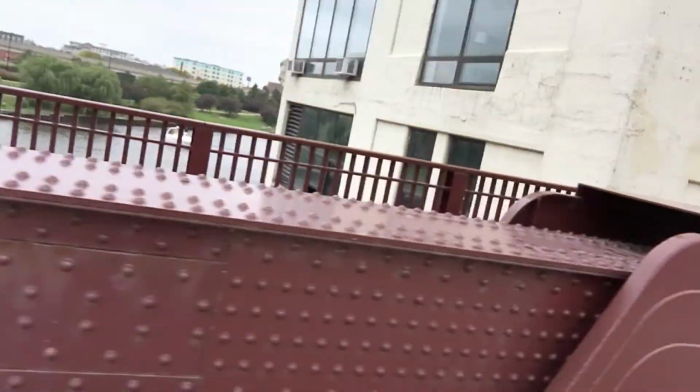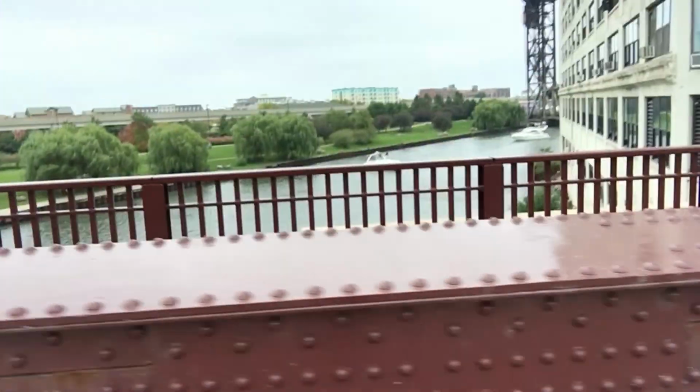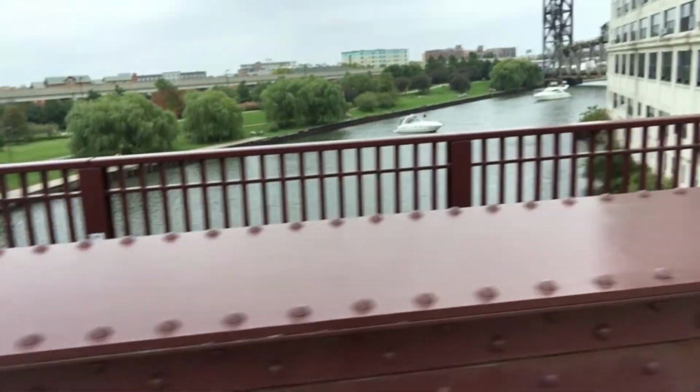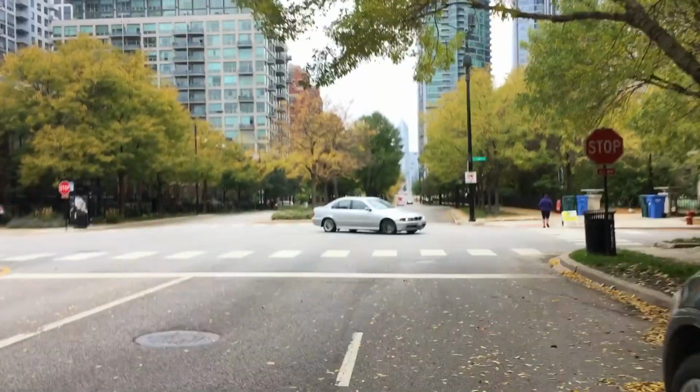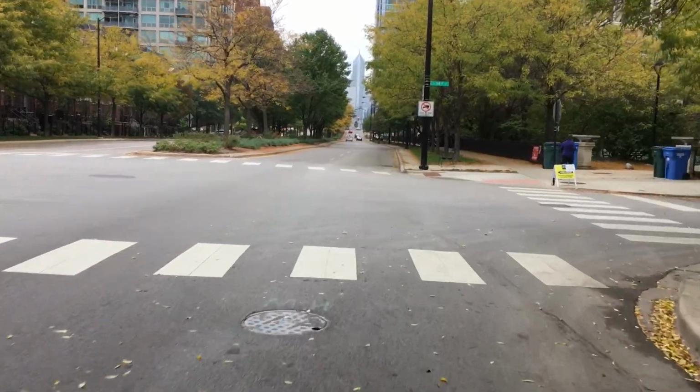The awesome part, 18th Street Bridge. Amazing views from here. See, there's a boat. A few boats. Wonder what they're doing down there. They might use my drone skills, but I doubt it. So we're a few miles from there, and we'll see what happens. All right, look both ways, no cars.